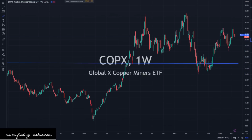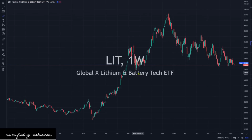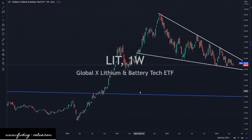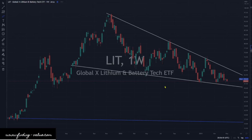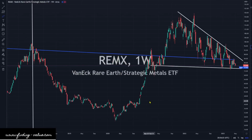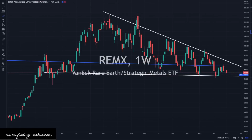We've got shortages in copper, or maybe not shortages. The market is tight, put it that way. So we'll see where this goes. Lithium also down a little bit today. We're still in this pattern that's forming, and we'll see where that goes. REMX down a little bit, still in the pattern, just like LIT, and we'll see where this goes eventually.